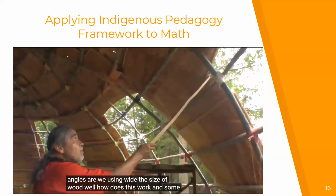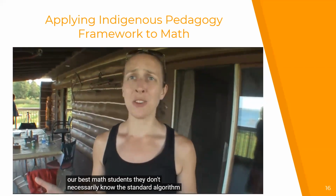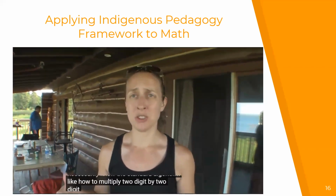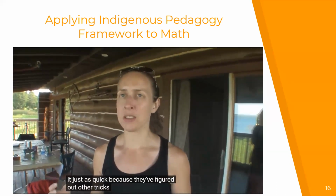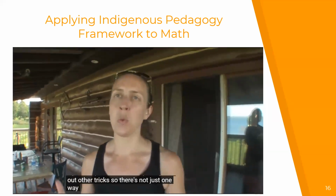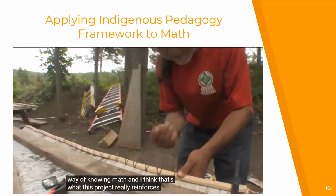How does this work? And some of our best math students don't necessarily know the standard algorithm, like how to multiply 2-digit by 2-digit numbers together, but they can do it just as quick because they've figured out other tricks. So there's not just one way of knowing math, and I think that's what this project really reinforces.